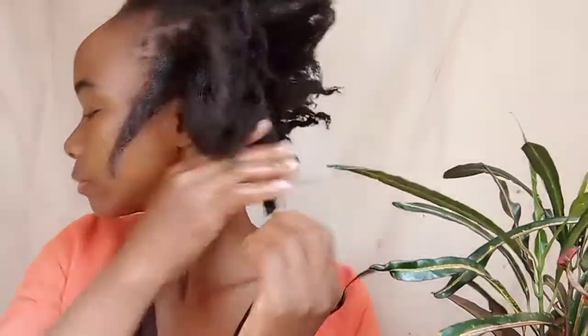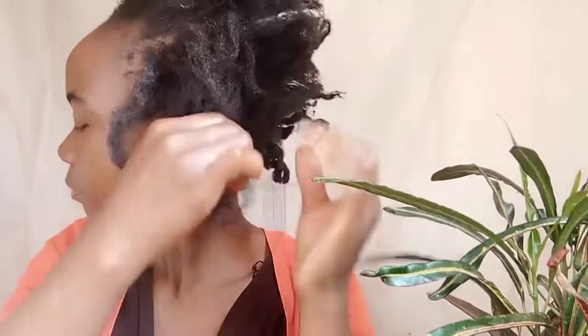Yes, so I've applied more of the oil on top of my hair. And look at that, friends. Our hair is so stretched. Look at that. It's stretched naturally.